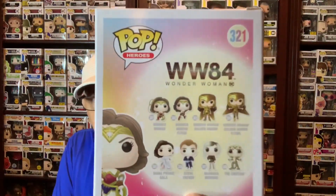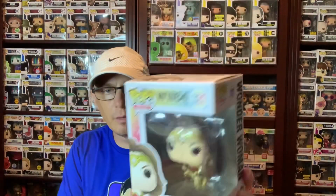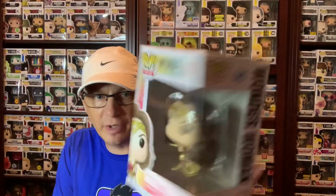Now let's jump into the Funko Pops. So I'm gonna try to go in order. Again, I have all of them except for the 2 cheetahs. They might have pulled those for now. I don't know, but we'll see. So we're gonna go with 321. And this is Wonder Woman with her lasso. And these are the brand new ones from 1984. And the box colors they choose is pretty cool too. So I really like these.